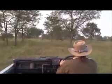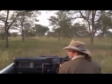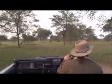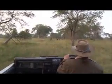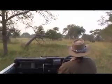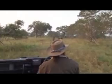What's interesting is now these calves are hugging their mothers, these wildebeest. I'm just going to go and have a look at them. We'll be back. Hyena down there too. You can see the hyena. Two hyena.